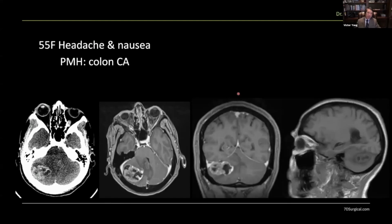So here I want to show you, I think this is a very standard run-of-the-mill case. She is a 55-year-old who presented with headache and nausea, and we know she has a past medical history of colon cancer about 2 years ago. So it was not a surprise for us to see that this lady has a sizable lesion in the posterior fossa, in this case about 4.5 centimeters, and it's fairly close to the transverse sigmoid sinus junction.